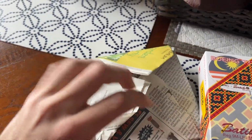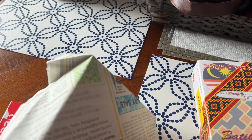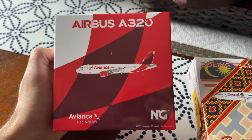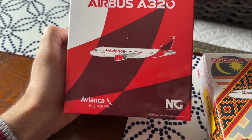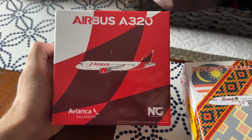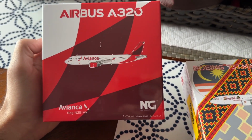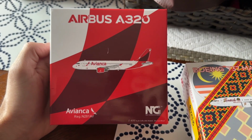And then last but not least is the only Airbus. Let's take a look if it's the right one. And it is. It's the NG Avianca A320 in the standard livery. So I do have the Taka Heritage Tail one, A320. But I, of course, have been wanting one of the standard livery ones.